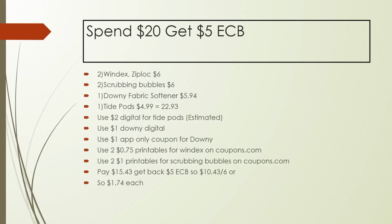We're also going to use 2 75-cent coupons. They are printables from coupons.com, so make sure you guys head over there as soon as possible and get those printed. We're also using $2 off coupons from the Scrubbing Bubbles, also available on coupons.com.